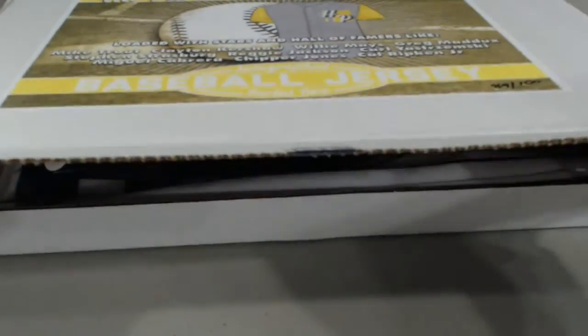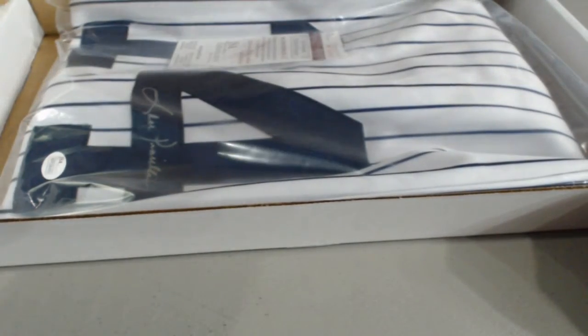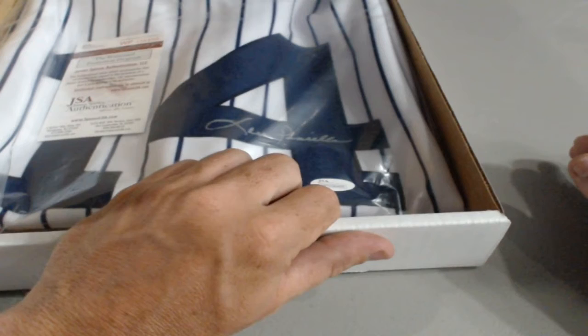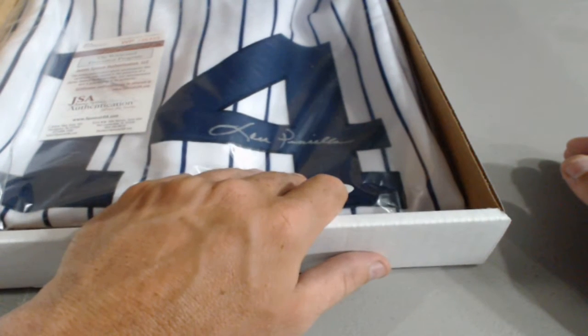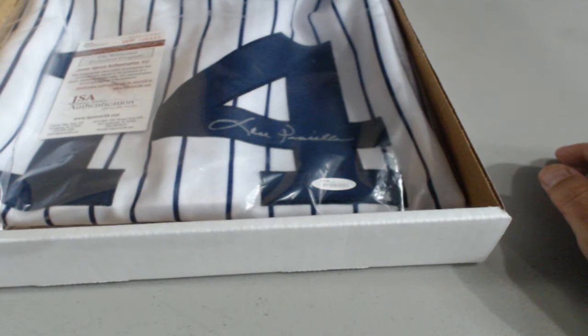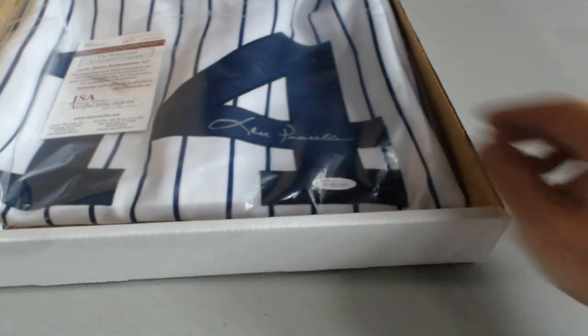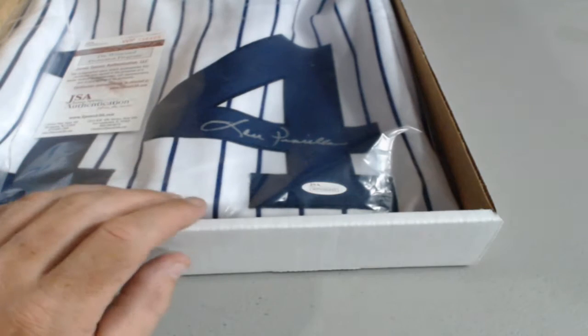All right, can we top a Chipper Jones? Ooh, I see pinstripes. Where's Leahy when we need him? He'd be happy right now. That's a Lou Piniella. I'm 90% sure it's a Lou Piniella. No, that's definitely Lou's auto. Oh yeah, I've seen it. I've had it on a ball for a while. Nice hit. That's one we've not seen before. Card or memorabilia, yeah.